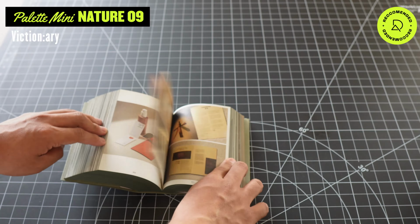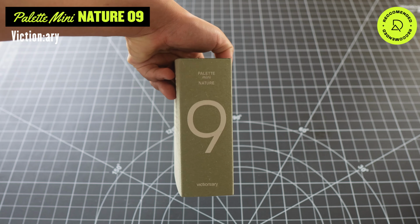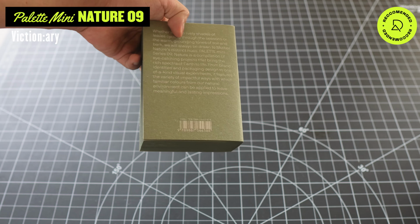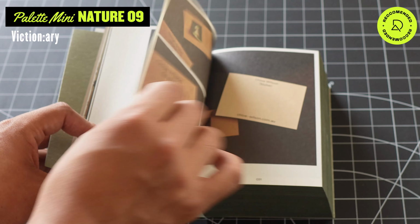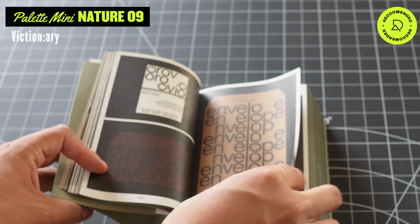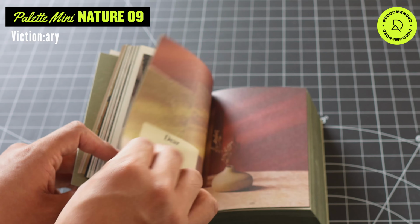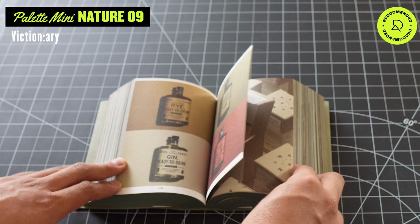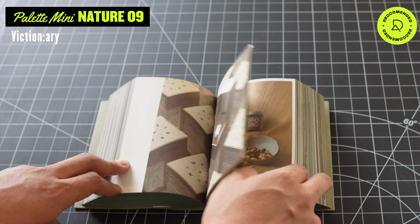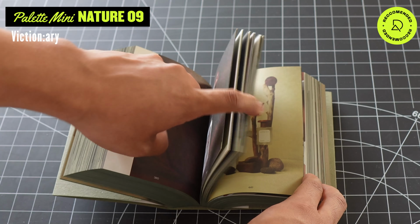Next is 1 out of 10 books that's part of the Palette miniseries. This one in particular is number 9, the Nature Palette. Using colors from natural environments, what I like about this book is the variation of projects being featured, especially for packaging design. It's a great design inspiration book. I use it when working on new package design. It's a great book to use as reference. I definitely want to collect all the other series.